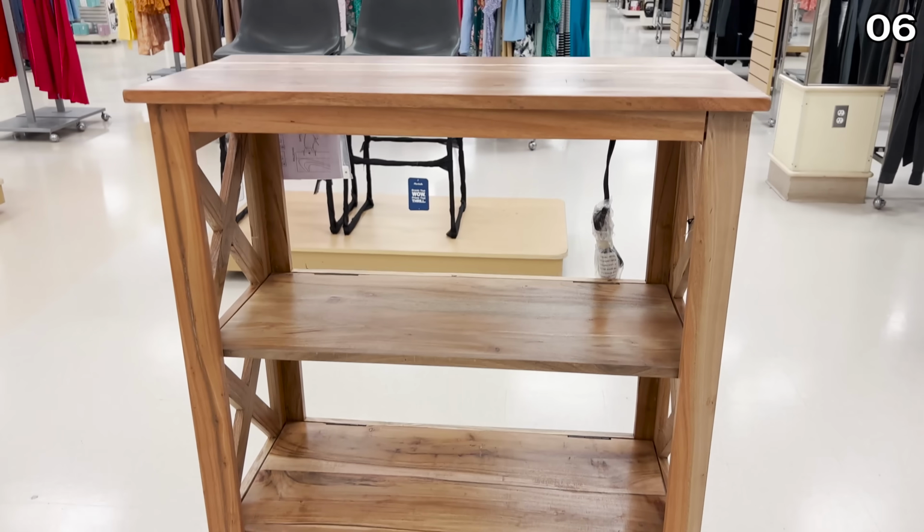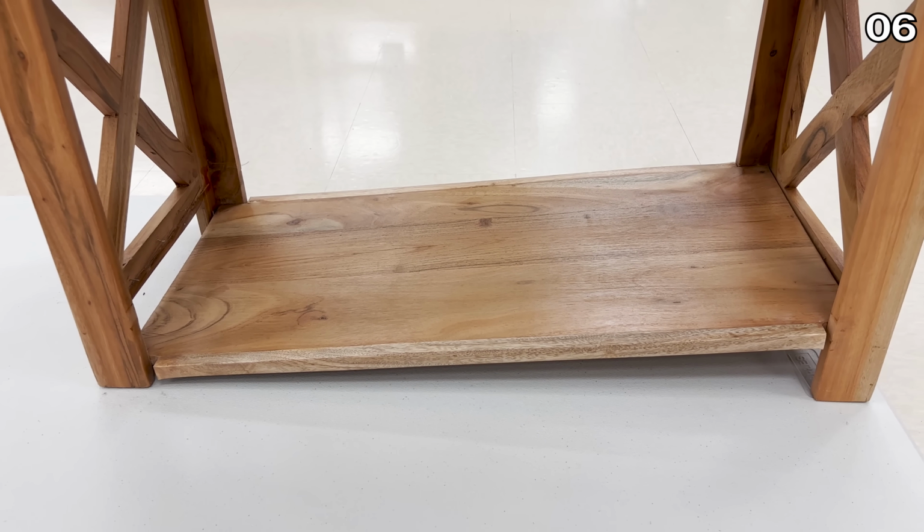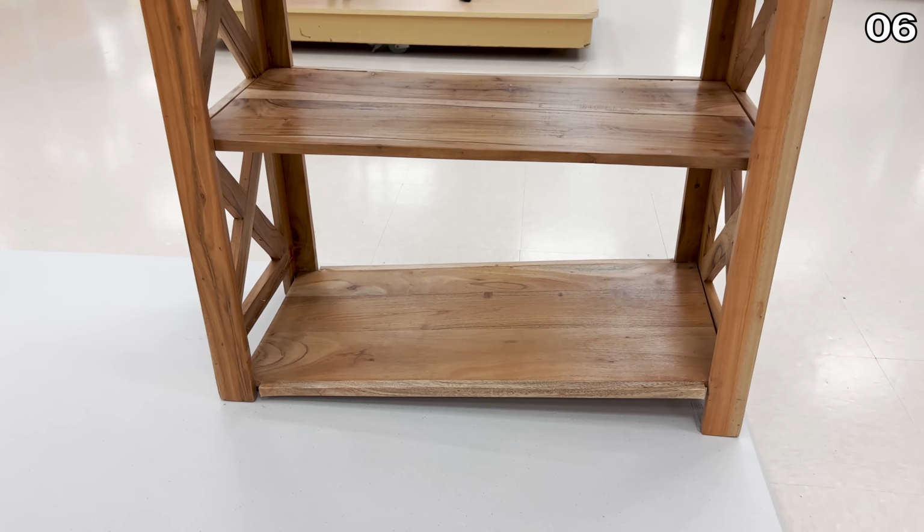This is a prime example where if you like it or if you know how to fix it, the store may give you an additional markdown. All you have to do is ask.